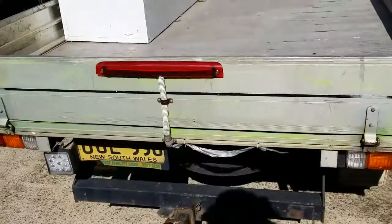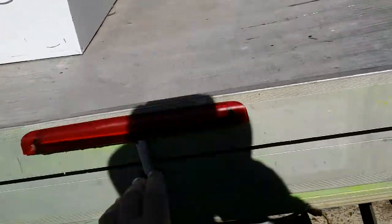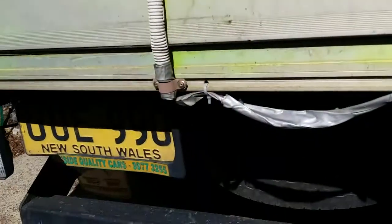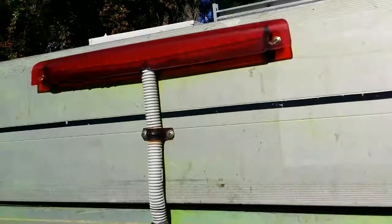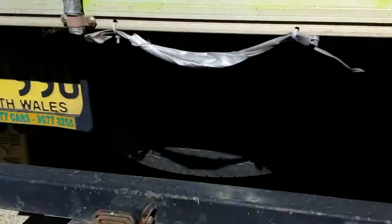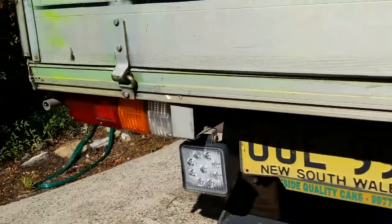I got hit from behind, so I put a third brake light in. That's it there, it's just a cheap one. Got the electrics going up to that, it's protected by a plastic cover. Yeah, nothing really else. I put a good reverse light on it.